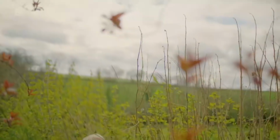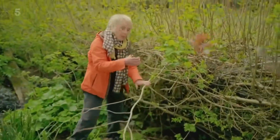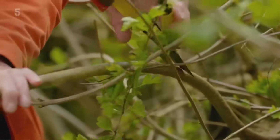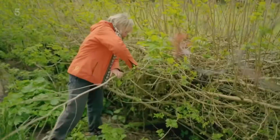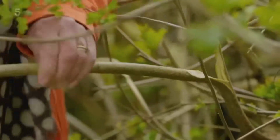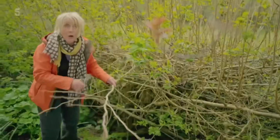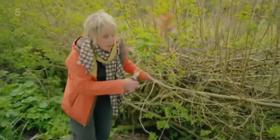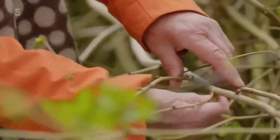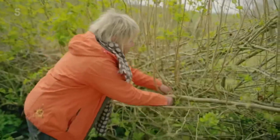So this is a demonstration of what happens. Use really sharp secateurs, and get your other hand right out of the way always, and just go in there. That's it. All the sap is going to flow right through there, but it's no longer going to go upwards, it's going to go across here. And I'm going to tie this in to another branch. It's just to keep it in place.